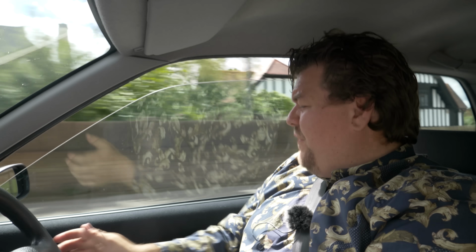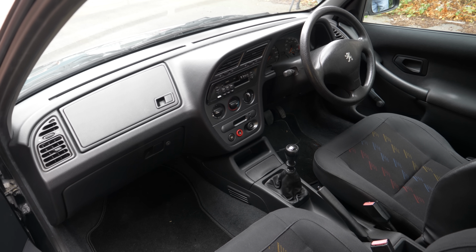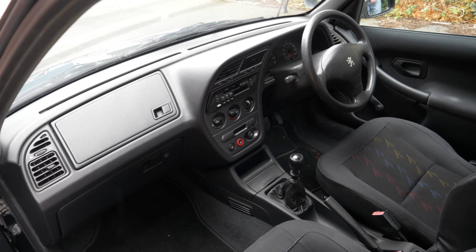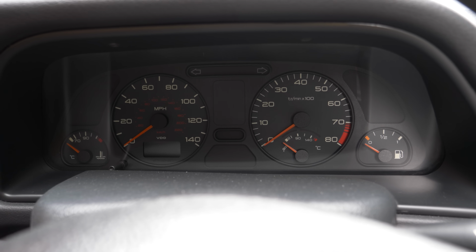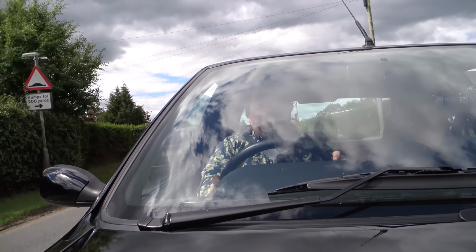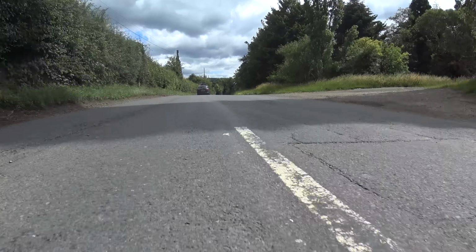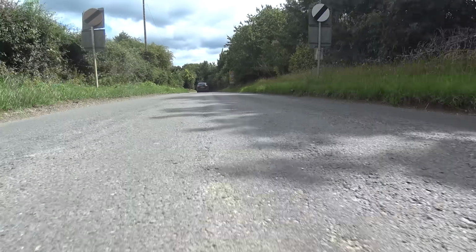The interior also feels, well, very low rent, but again, that was the point. If you wanted the nicer interior, you paid more for the nicer car. I think this was about £16,500 when it was new versus £18,500 for the full fat GTI 6. It does feel its age somewhat, and even in 1999 this wouldn't have been really a cutting edge place to be. It wasn't the last 306, but it certainly wasn't the first either.